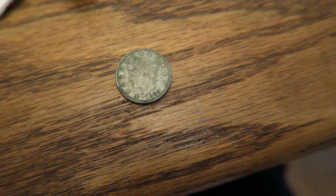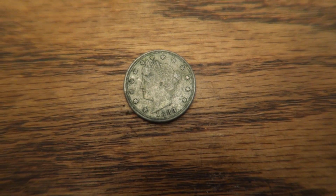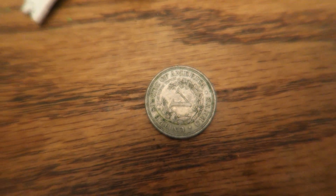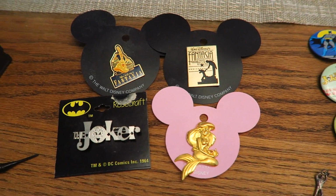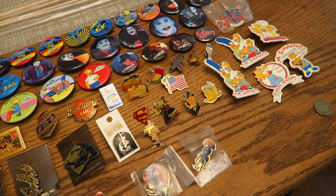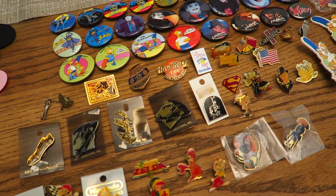He's just a knight. And then, a little bonus, I found a nickel from 1888. I don't know if that's worth anything, but still really cool. It's in pretty good shape. And then these other pins right here. So I'm going to sit here and do some research off camera, look up a bunch of these, and I'll get back to you guys if any of these are actually worth anything.